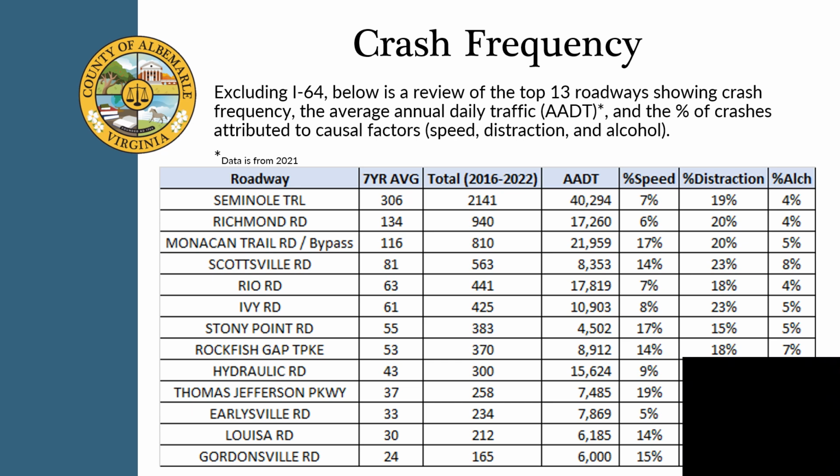This slide talks about crash frequency, and we're excluding I-64, but it's a review of the top 13 roadways in Albemarle County that cause us the most concerns. And these are roads that we frequently target for those specific reasons, whether it's speeding, distractions, impairment, and so on. But I'll give you an example, and I'm not going to go through every one of them, but it gives you an example of the 7-year average of what we see with crashes, the total crashes during the time frame from 2016 to 2022 that we're highlighting here, the annual average daily traffic count, and then the percentage of crashes that resulted directly from speeding, distraction, or impairment.